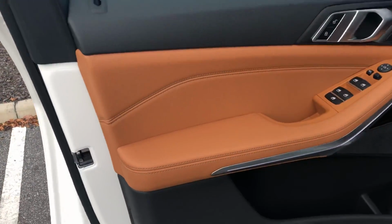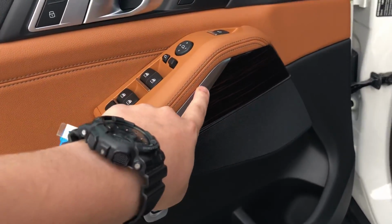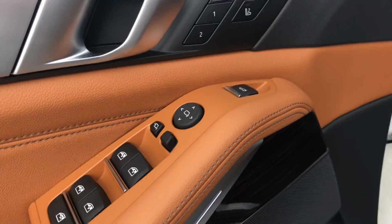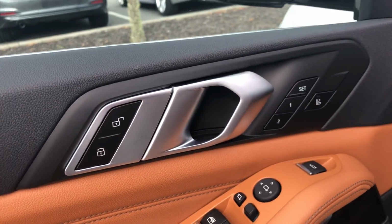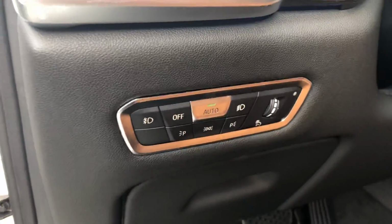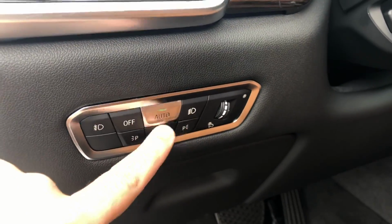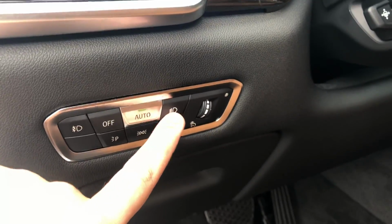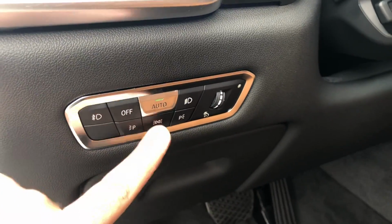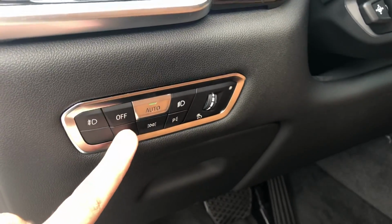Start here on the door. LED lighting has now been moved onto here. Very nice, especially at night. Light controls have now changed from a dial to individual buttons. You can turn off the lights, automatic, which is most likely what you'll leave it on, your fog lamps, your parking lights. This is for the individual each side daytime running lights.